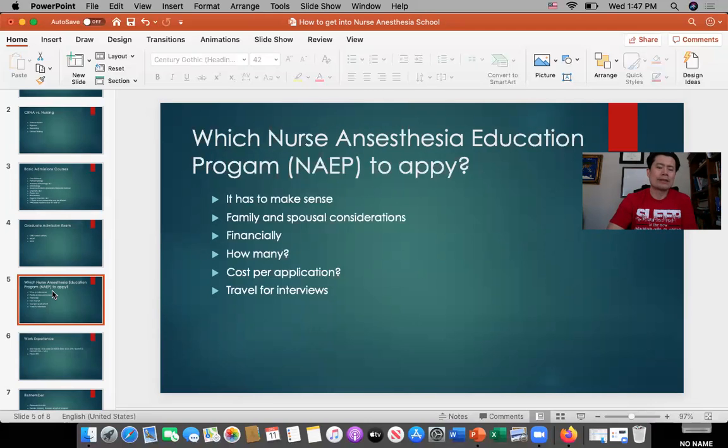So you're going to need help, be it a spouse, a significant other, family, what have you. If you have kids, it's tough, but it's still doable. If you're married and about to have a baby, it's still doable. We had two people in our program have babies, and they still passed and graduated from our program with good grades. So it's all possible. It's just how much you're willing to sacrifice, and of course, you have to have that support system, which really helps.